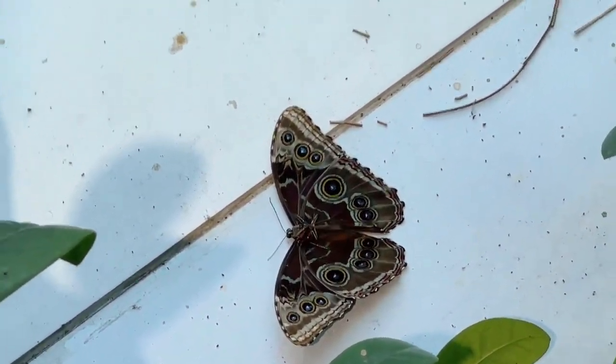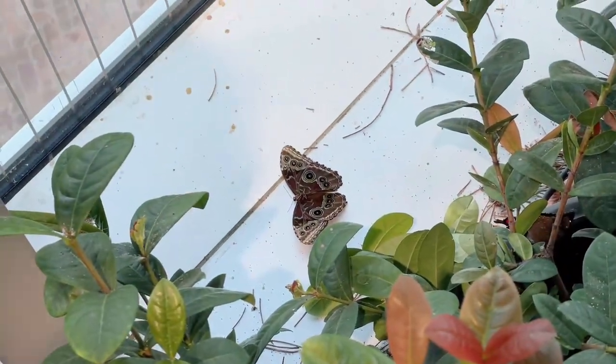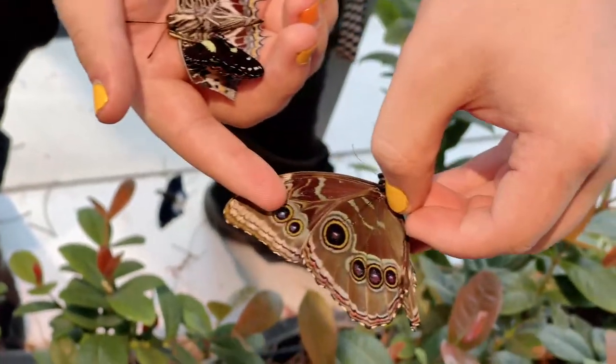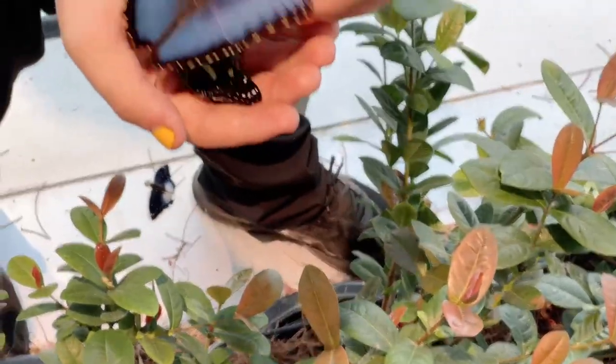Once our butterflies die, though, we do take their bodies and preserve them. Yeah, I just saw. That way people can still see their pretty designs. Right. So you can see, this is a very good morpho. Wow, y'all, look at how beautiful. Blue on the outside. Then the inside has all these eye spots, which it tries to use to intimidate predators. Greatness. That's so great. So beautiful.